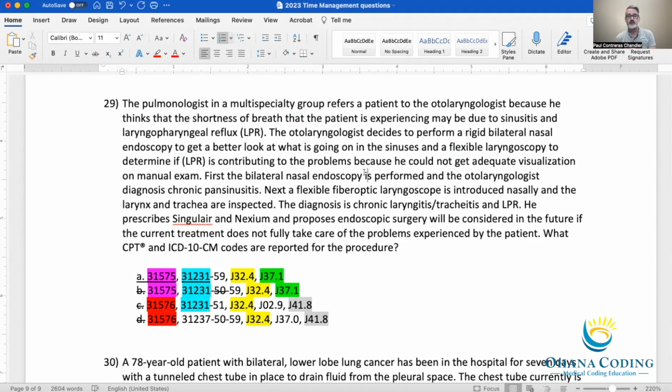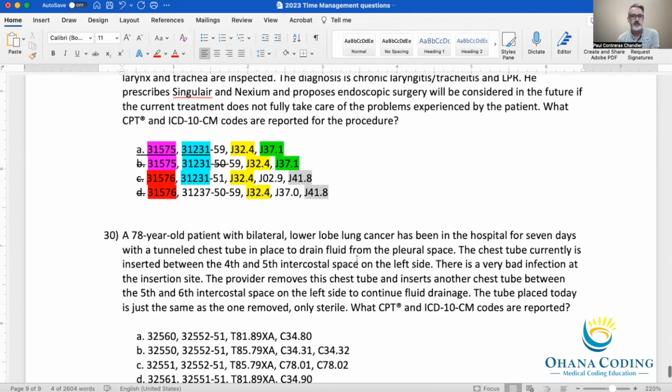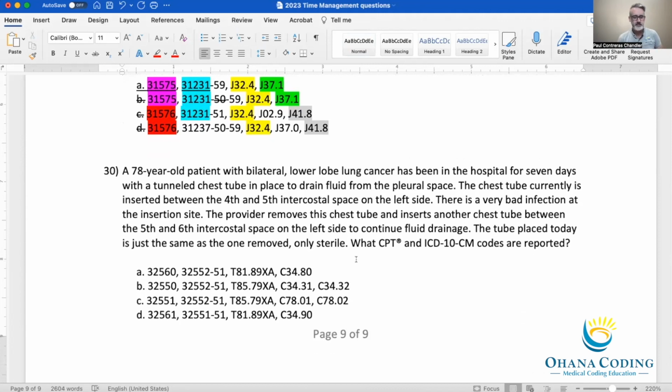If you would have looked up 31575, then that would have been 3 out of 10. That's still less than half, so that's still good on the timing for number 29. And notice what I did too. I have no idea whether those diagnoses are valid, and I don't care. I was able to eliminate based on the procedure codes. So for number 30, the last one, I'll put 2:24 on the clock.